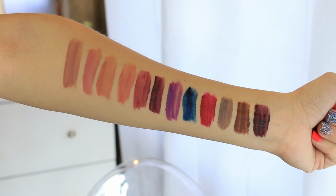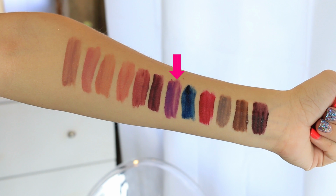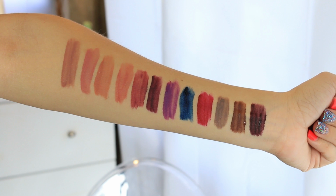And then you get into the colorful ones. That one is a purple one called Sismic, and it is so nice. It is a nice purple. I just got one from Tarte, it was a lipstick though. And this one is more of a liquid lipstick, but I just love the color. Especially right now for spring, I think that's a really nice color to wear.